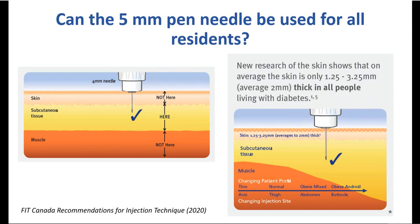Per Diabetes Canada recommendations, 4, 5, or 6 millimeter pen needles are suitable for all people living with diabetes, regardless of their BMI. Insulin is best absorbed from the subcutaneous layer. So if we see here in the first diagram, a 4 millimeter needle, for instance, is long enough to penetrate through the skin layer, and it does reach into the subcutaneous tissue. We do not want the insulin being injected into the muscle layer.